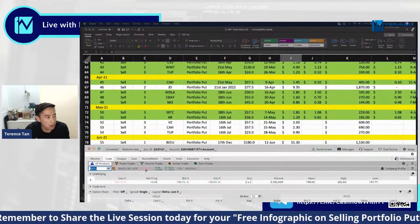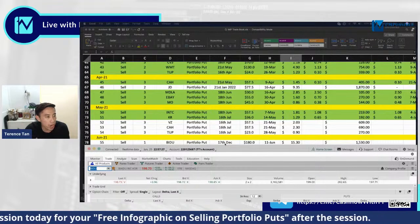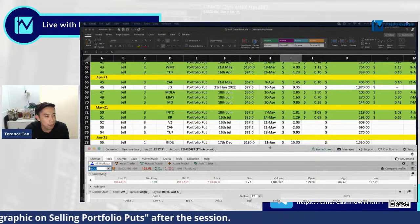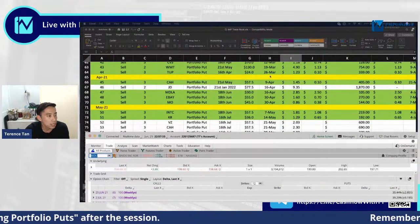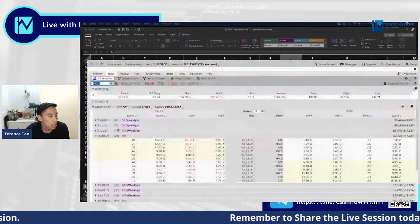At 180, oh yes, we got a great bounce on Baidu over here. All right, so let's have a look. It's a trade all the way to December. We collected 1530 on it about 2 weeks ago. All right, let's have a look. 180 put, 17 December.